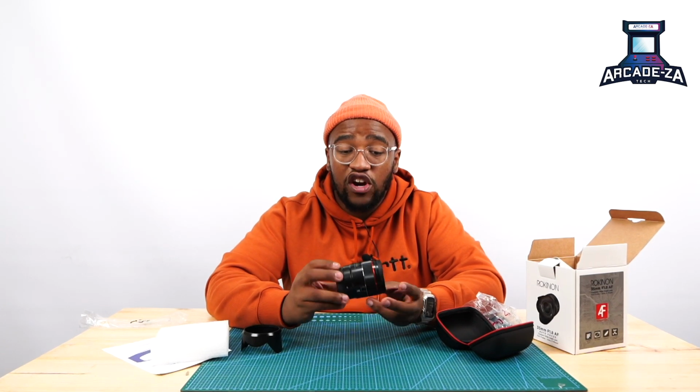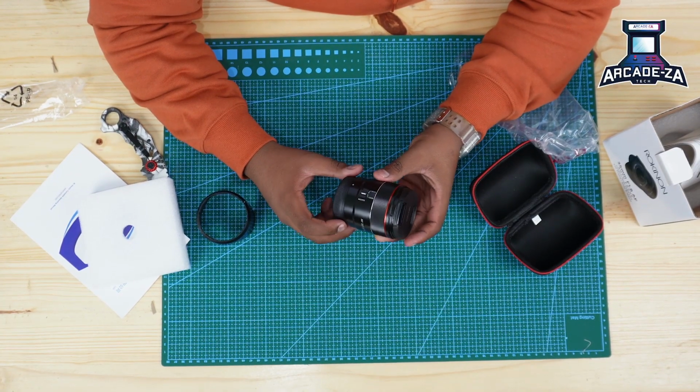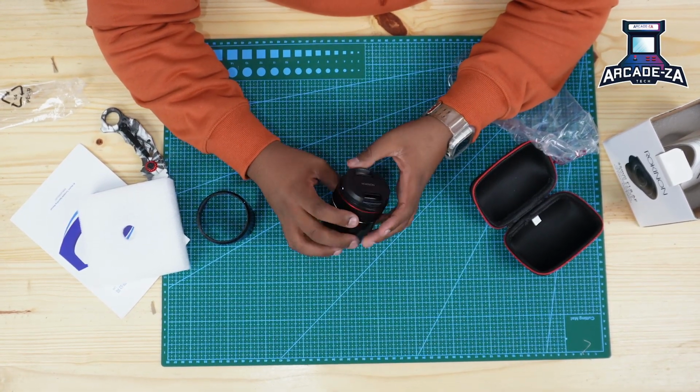The build quality is okay. It's not something to rave about, but I knew exactly what I was getting. This I remember very well, how much this is. This is 5,500 Rand and there's 1,000 Rand of tax, I think. So it's around 6 point something. But it's definitely worth it. It's 100% worth it. I'm in love already.